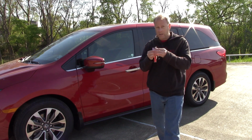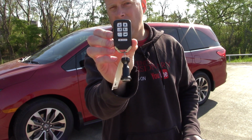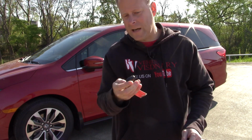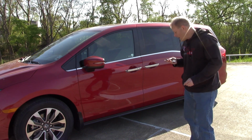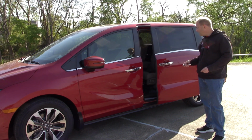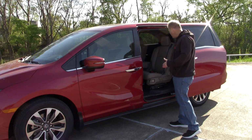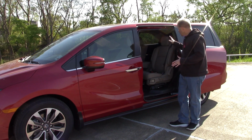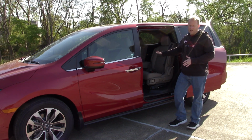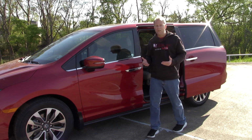And just to give you a quick look, there is the remote for the vehicle. As you can see, quite a few different features and functionality there. I'm going to open that back up, and I'll use one of the buttons here to open the sliding side door here. Of course, you've got one on the driver and the passenger side of the Odyssey, and quite a few features here that make this van really what I would call a multitasker.